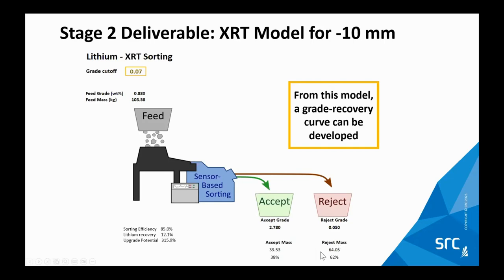And here's your mass splits. So your reject mass is 62%. So quite efficient and a good way of pre-concentrating your ore if you're removing 60% of your waste material.